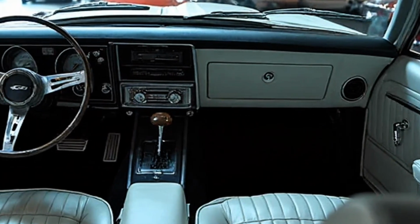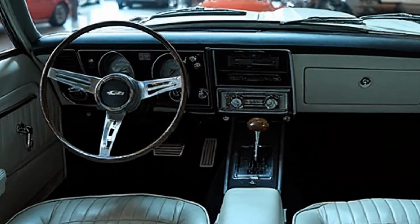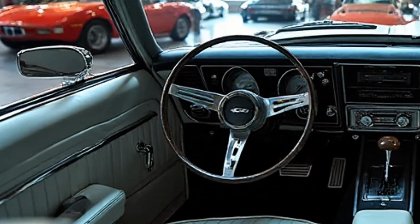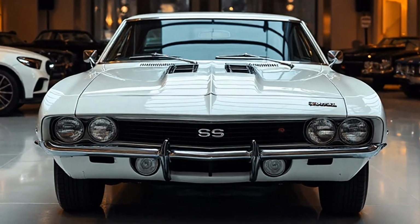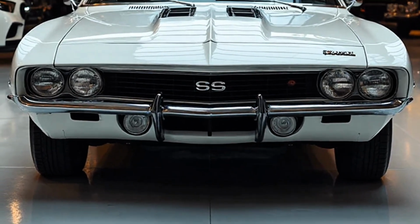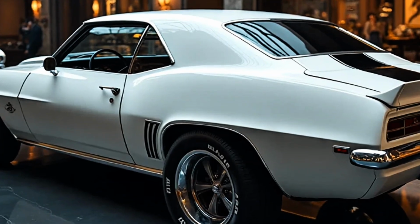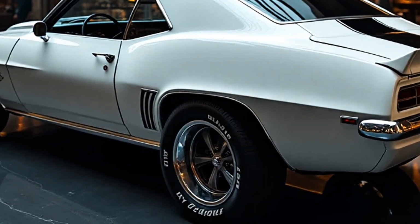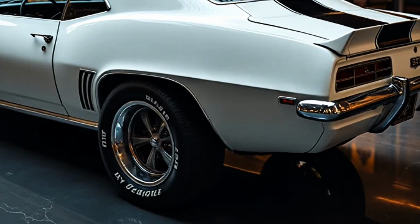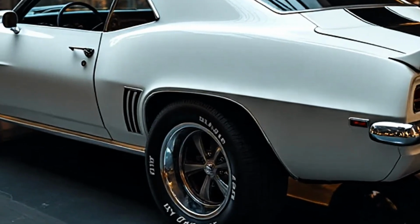But the real story of the ZL1 isn't just about looks, it's about what's hiding under the hood. This Camaro came with a 427 cubic inch all-aluminum V8 engine. Now this was no ordinary motor. It was developed for racing, and Chevrolet put it into the Camaro for those who demanded the ultimate performance. Officially, it was rated at around 430 horsepower, but in reality the numbers were much higher. Some estimates put it closer to 500 horsepower, which for the late 60s was absolutely insane.